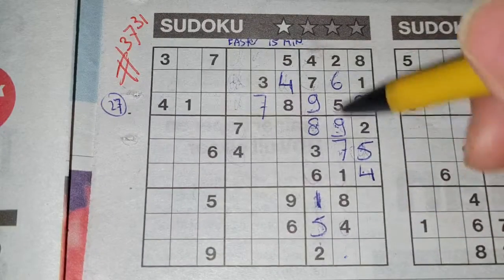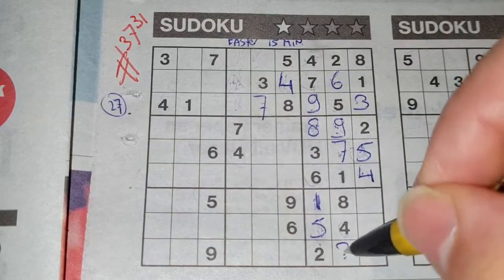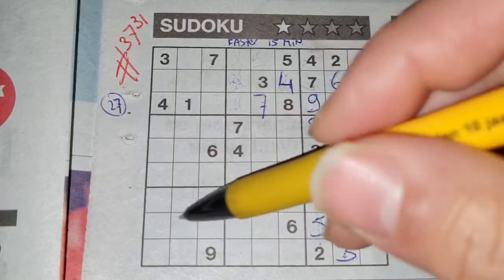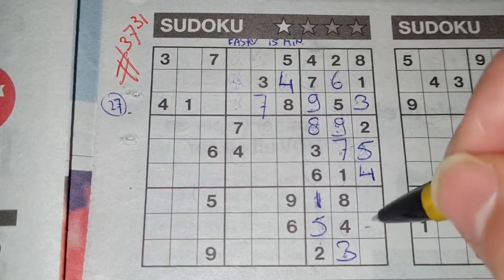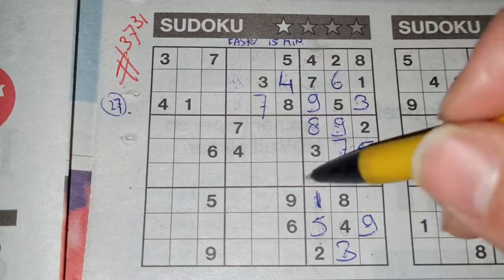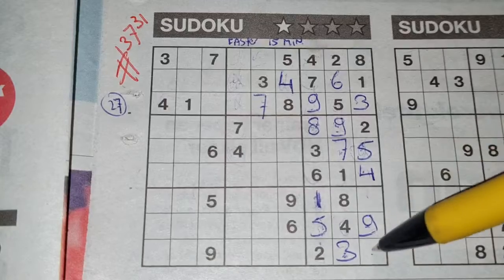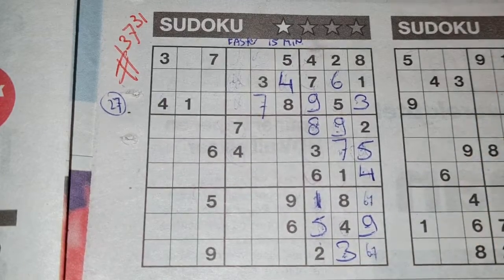One number left in this column, the 3 is missing. Okay. 9 in this row, 9 in the last row. So the row between, the only place for the 9 should be there. Two numbers left in this big square, the 6 is missing and the 7 is missing. Let me mark those two boxes.